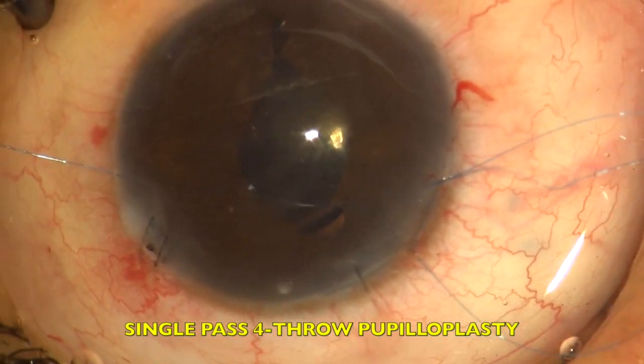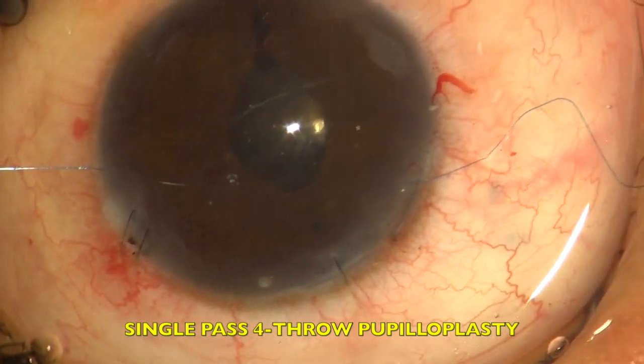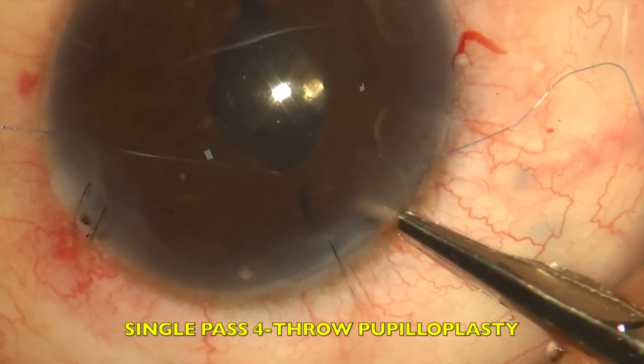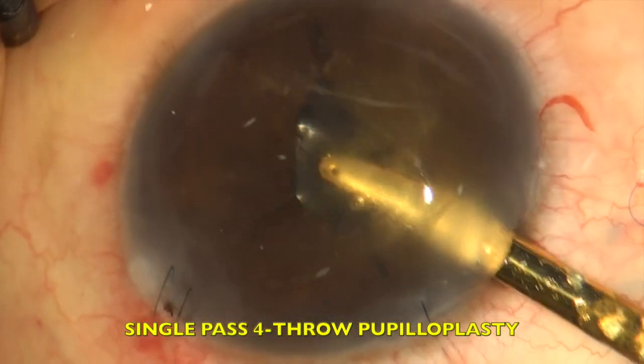Having done this, when you pull both the suture ends, the knot beautifully slides inside and it approximates the iris tissue, and then you can use the end opening scissors to go inside and cut the suture knot. You can repeat this procedure till you are happy with the size and shape of the pupil that is achieved.